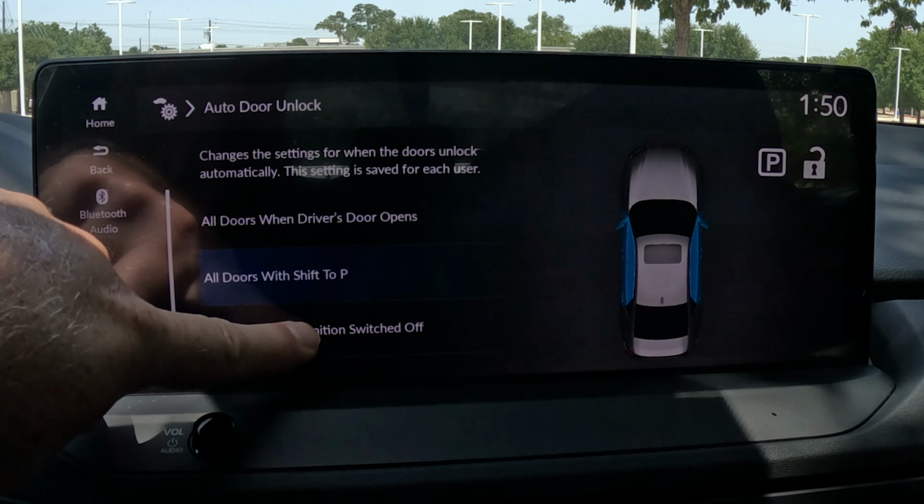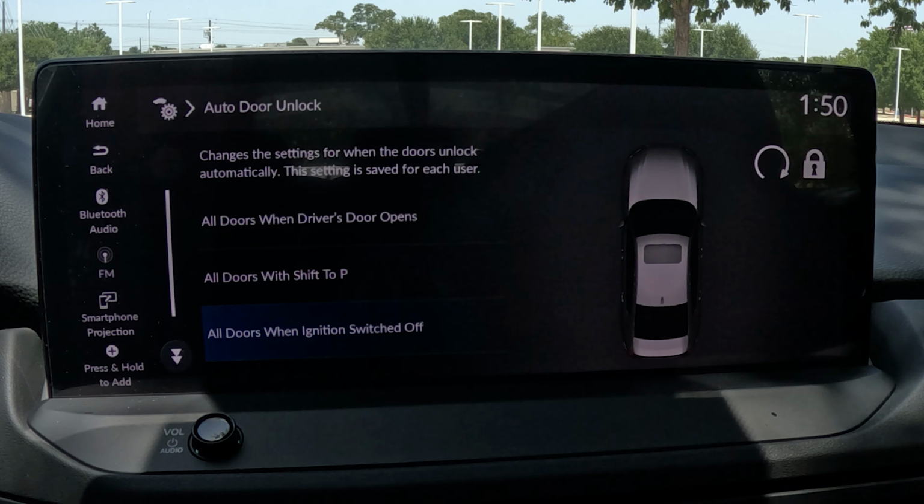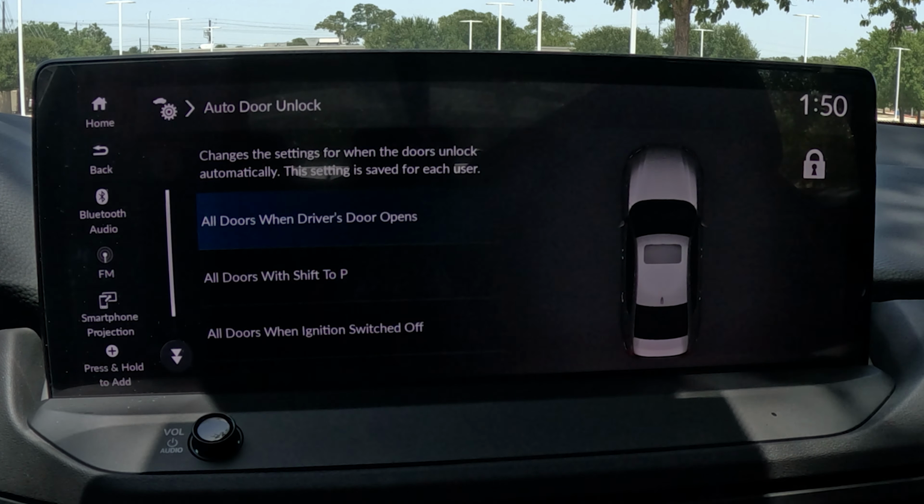Now, if you want to change that to when you turn the vehicle off, you can set that up as well, or you can leave it as the default. Only when the driver's side door opens does it then unlock the remaining doors of the car.